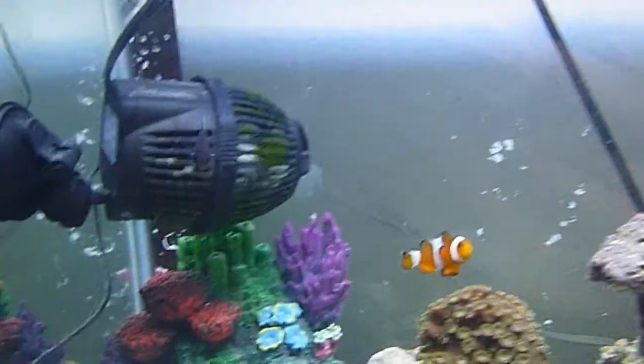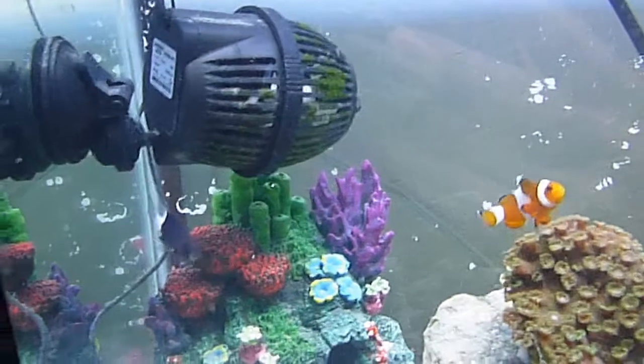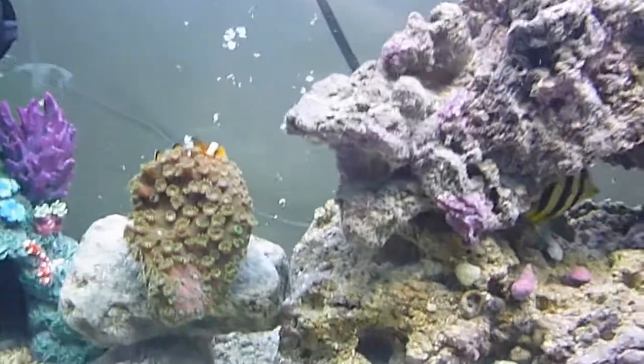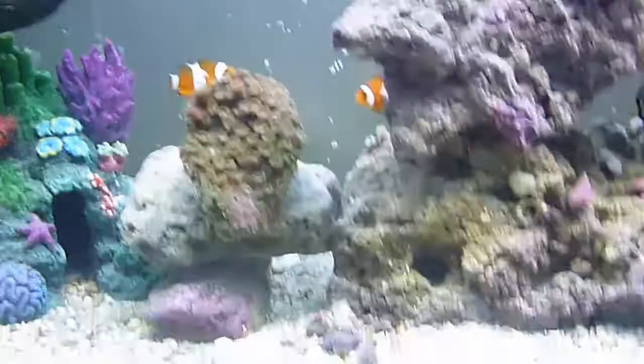Oh, there's my black and white chromie. Cute little guy. Not real big. I might get 1 or 2 more. I know the tank is technically overstocked, but being peaceful, I'd sort of rather he was in a school. And there you can see my flower pot coral, which is the happiest of my 4.